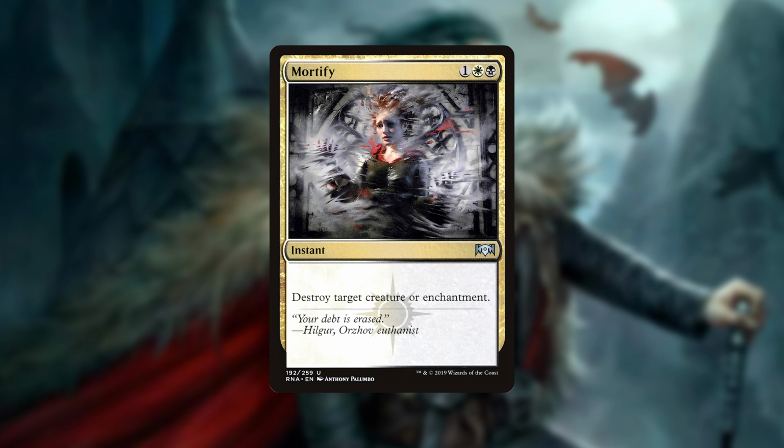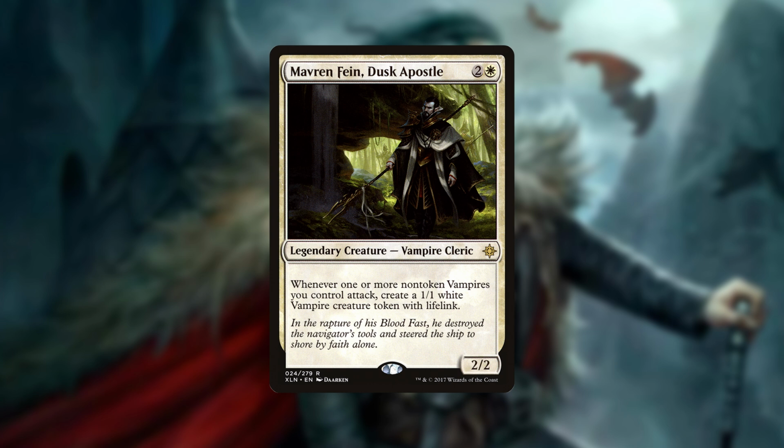We want to cast our creatures, get our value, and try to kill some of our opponents before they kill us. Earlier in the video, we talked about low converted mana cost creatures. We're going to cut Maverin Fane Dusk Apostle. 3 converted mana cost for a 2/2 vampire. It does have a little bit more of a powerful ability on here.